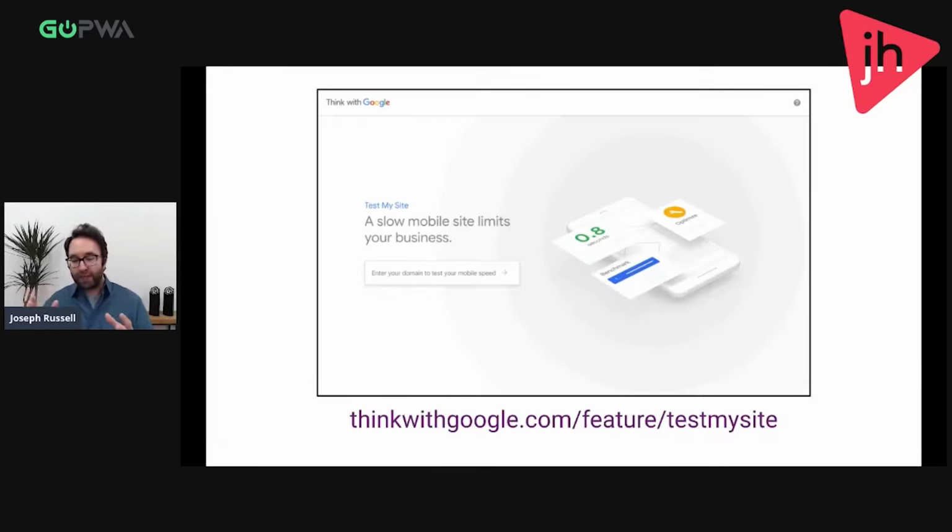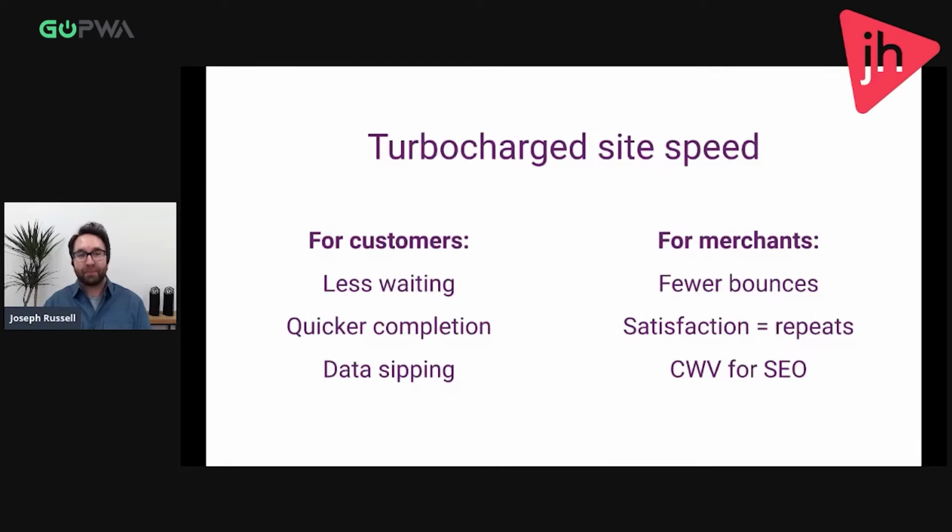Now, if you want to put all these speed numbers in terms of your bottom line, check out the Mobile Speed Report by Google. It provides a handy little calculator where you can punch in some of your top level figures about sessions and conversion rate, and then find out how you compare against competitors, and just how every second might equate to thousands, if not millions of pounds, dollars, whatever currency you operate in, to your business.